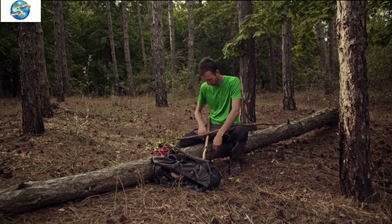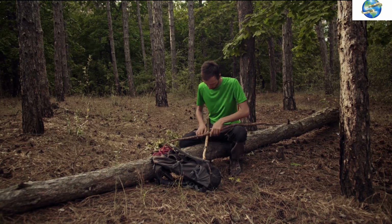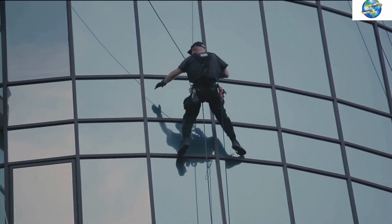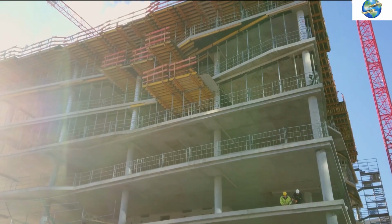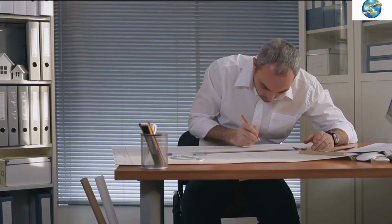Now take your longest, most robust branch and secure it horizontally between these two trees. This will serve as your ridgepole, the spine of your framework. Next, begin to position your smaller branches along the ridgepole. These branches should be arranged in a descending order, from tallest at the center to shortest at the ends. This will create a natural slope for your shelter, assisting with rain runoff and wind deflection.